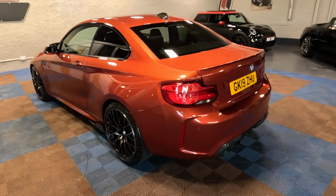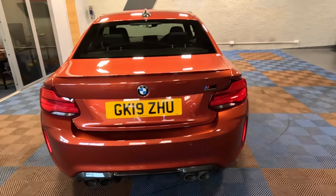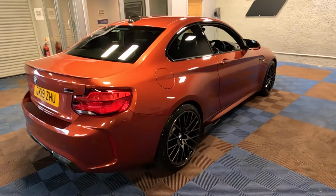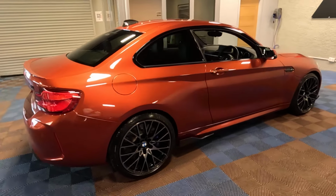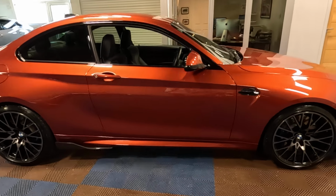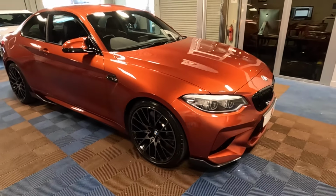As you can see, the car presents really well. There's lovely finish on the paint thanks to the detailing process we go through. All the cars here at James Glen are fully paint corrected, leaving this lovely paint finish. All the wheels are mark free, which we will go through over the course of the video, and then we'll move on to the inside.